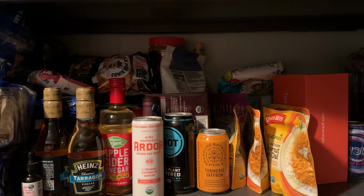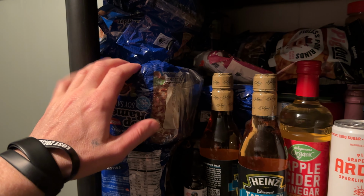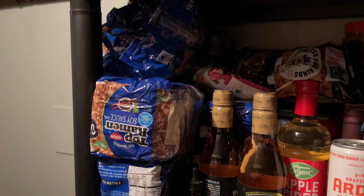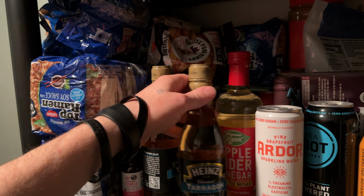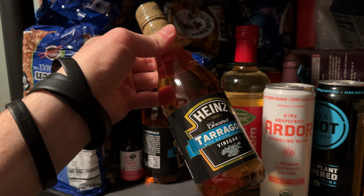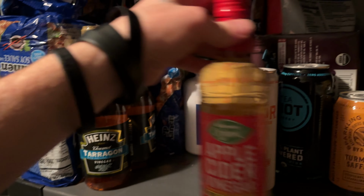These are obviously ramen noodles. These are the vegan ones, the Top Ramen, soy sauce ramen. I've done several videos about these in the past, but they are really cheap and you get six in a pack. So I kind of grabbed a bunch of those. They store really well. And then, as you can see in my latest video at Bargain Grocer, I always find deals. So this is, you know, just like tarragon vinegar, which I've never even tried, but they're really cheap. So I grabbed some vinegar, some apple cider vinegar, got some of that.